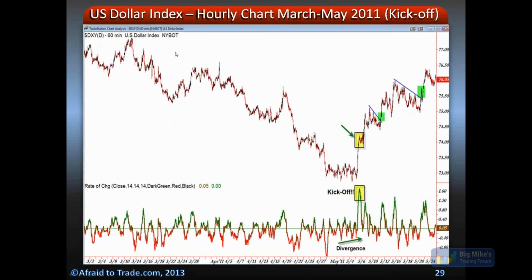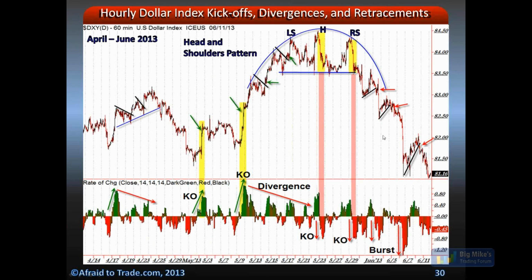Same thing, just going inside of the intraday chart: divergence, push strongly up, and again, how is this different than that? Not much, but it does push to a new high not seen in the entirety of this intraday movement. And you get a couple of retracements, and so on and so forth. This is a recent example of the dollar that's also had an upside rally, but we'll take it left to right.